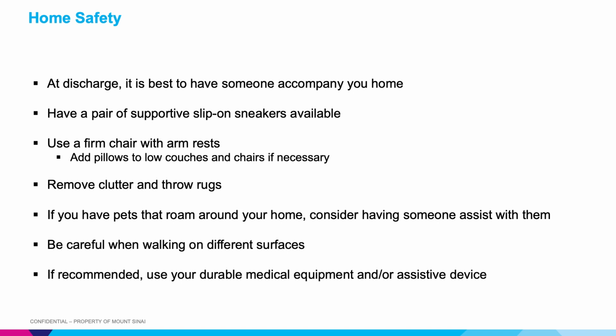Some home safety things to think about before your surgery. Have a pair of supportive slip-on sneakers available. Use a firm chair with armrests in your house. You can add pillows to low couches and chairs if necessary. Remove any clutter or throw rugs that might be in the way. If you have pets that roam around your home, consider having someone assist with them.